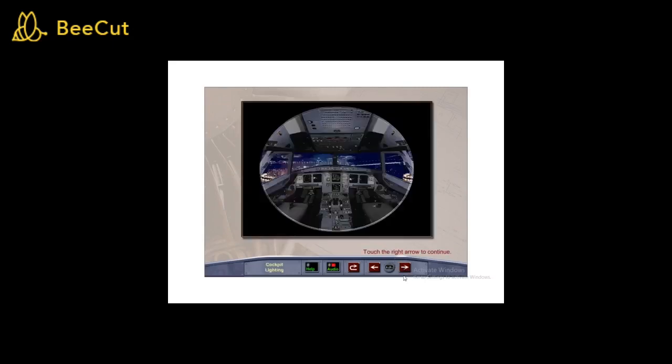The cockpit is illuminated by both integral panel lights and external flood and background lights. The intensity of all lights can be controlled. There are two overhead dome lights to illuminate the general cockpit area.